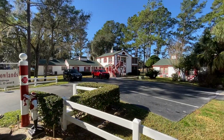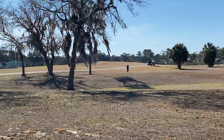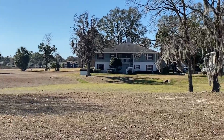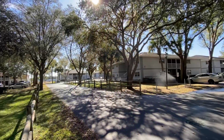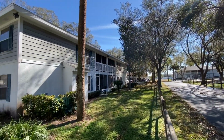The units we again see range from 1-bed, 1-bath up to 2-bedroom, 2-bathroom, and even a few 3-bedroom, 2-bathroom units. Build years range from the early 70s up to the mid-80s, and a few of these communities in particular accommodate 55 plus active adults only. Prices for these units we see start around the mid 70s and cap out around the $130,000 mark.